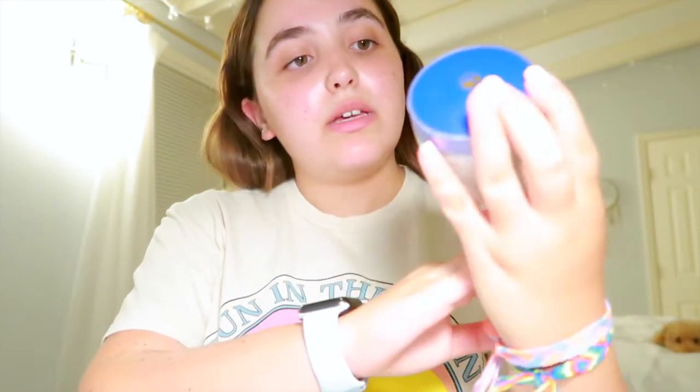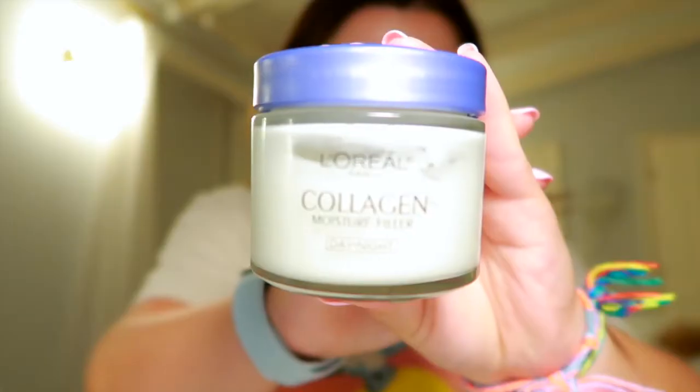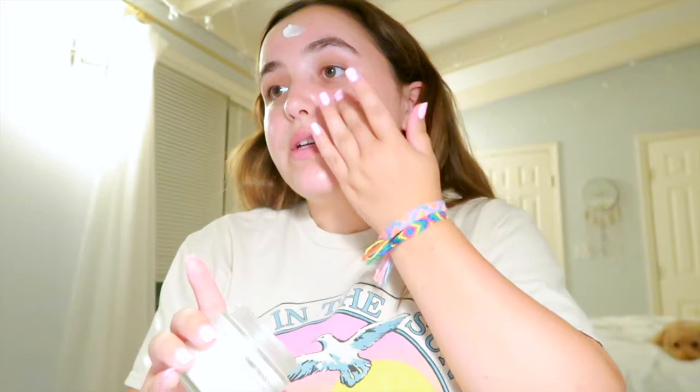Once I'm done with all my serums and everything, I go in with my moisturizer, and I use the L'Oreal Collagen Moisture Filler. It looks like that, and this is the best. This is the third jar that I've gone through. This is the first moisturizer that I've actually stuck with and really liked. And so I just put that on my face.